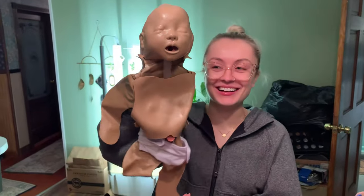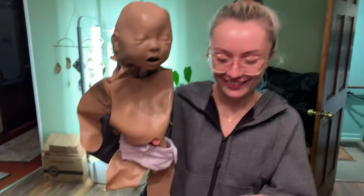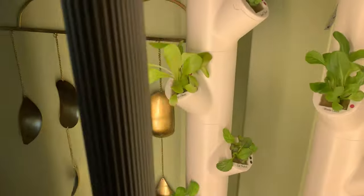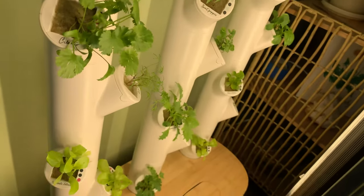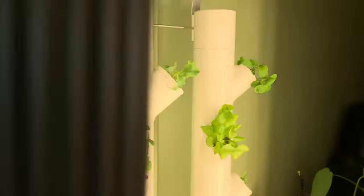Hey, Rachel, what do you got there? Look at your little baby. Oh my God. Gotta do CPR on it. Look at the dogs trying to get it. Look at your baby. No, this is really expensive. But look at all the plants. They're all growing, all the veggies. This is going to be fun.